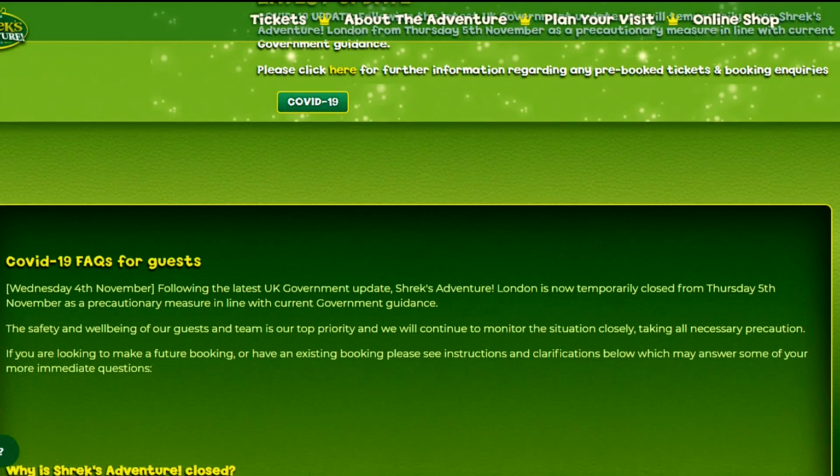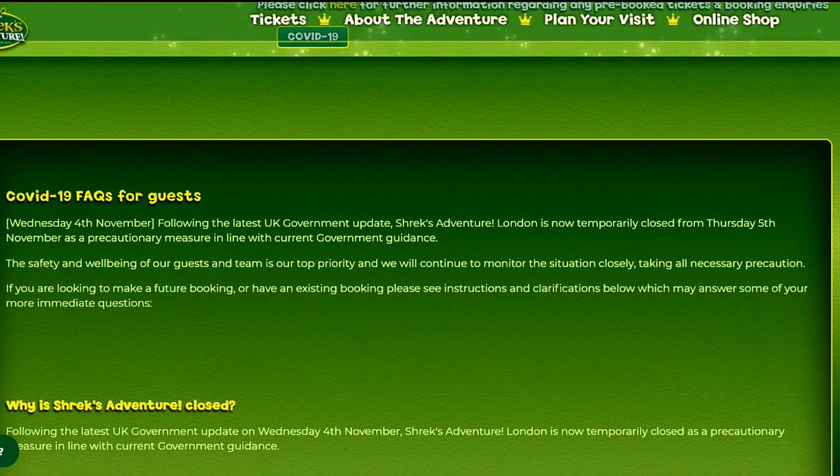Shrek's Adventure is a live, interactive, London indoor-based experience based on the successful movie Shrek. So if you've seen the movie, and if you haven't seen the movie, nevertheless you're going to enjoy it. You're going to see characters based on that movie, performed by live actors. Not only you will see, oh, you got a seagull there. Right, that's important, I don't know.